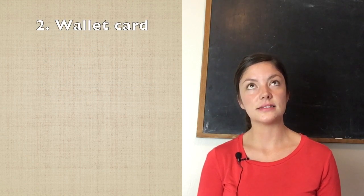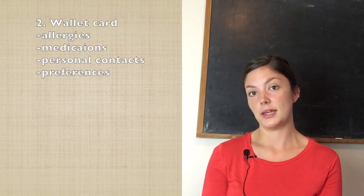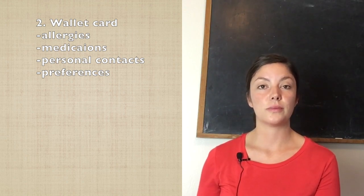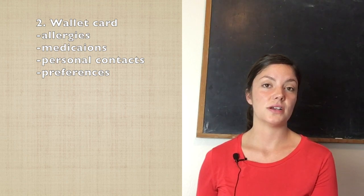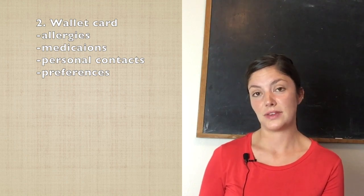And the second is very similar to the passport, but it's a little bit smaller. It's what we call a wallet card, and it's just a little card that fits in your wallet. And a lot of times this can give kind of a condensed version of all of those personal information pieces that emergency responders may need, such as allergies, medication, allergies to medication specifically.